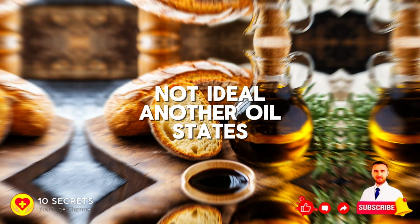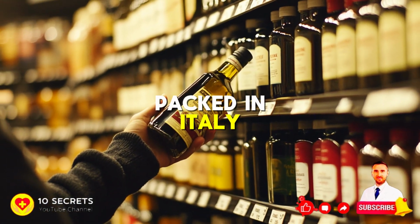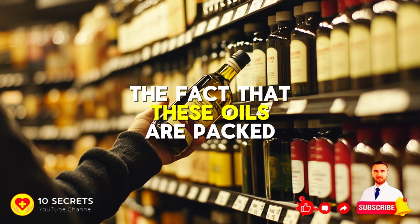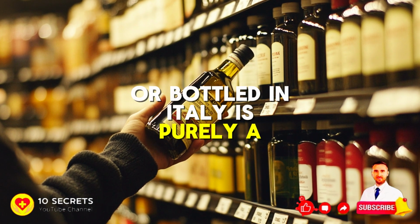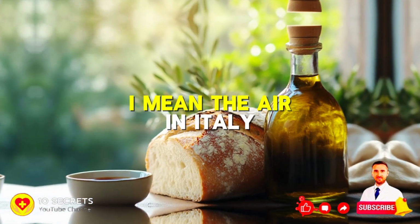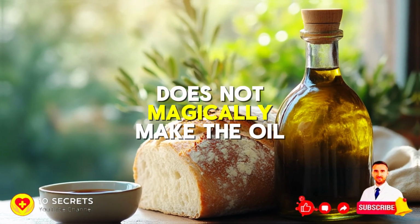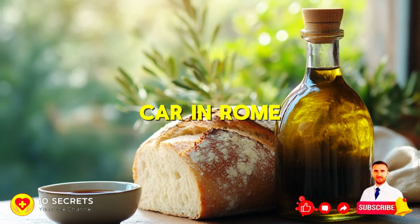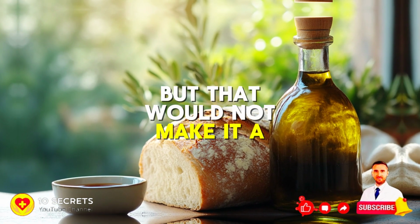Not ideal. Another oil states packed in Italy, but the oil itself comes from 3 or 4 different countries. The fact that these oils are packed or bottled in Italy is purely a marketing tactic. I mean, the air in Italy does not magically make the oil better. I could assemble a Yugoslavian car in Rome, but that would not make it a Ferrari.